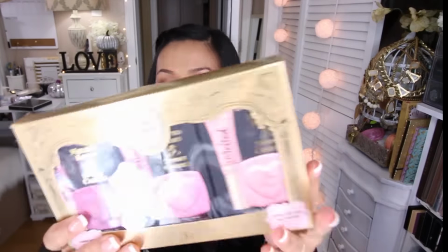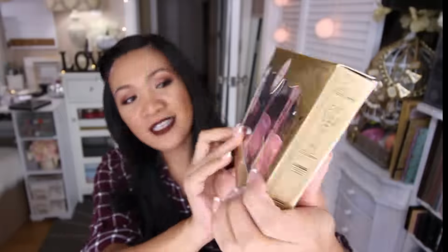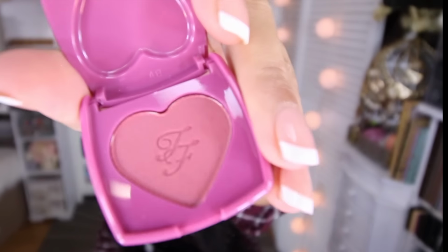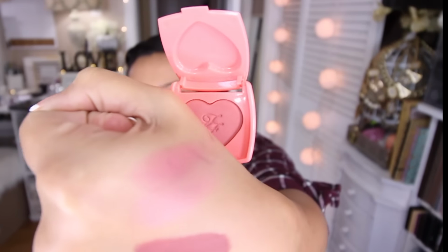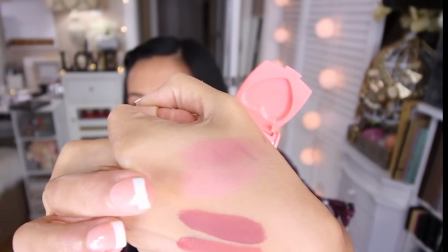Next item I picked up is this Too Faced Sweet Cheeks and Melted Kisses set. So here are the mini boxes that contain the set, and I'm gonna show you guys some swatches real quick. This one right here is called Love Flush. One is the swatch right here. This one was Love Hangover. And the swatch for that one is the lighter pink of the two right here.